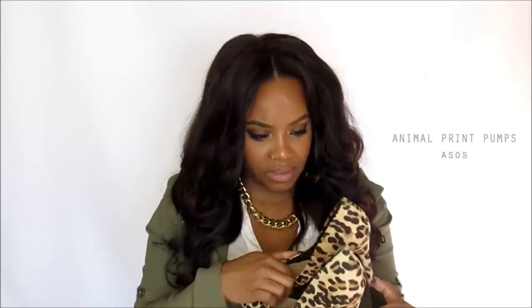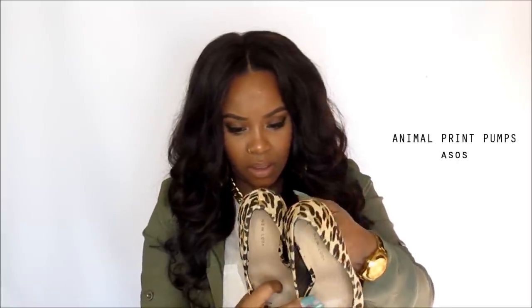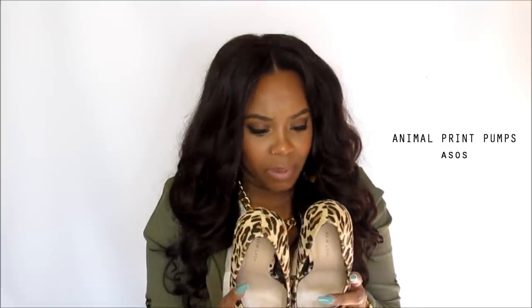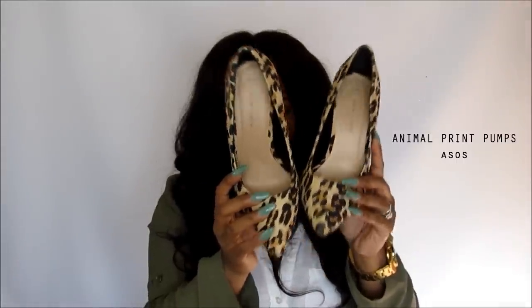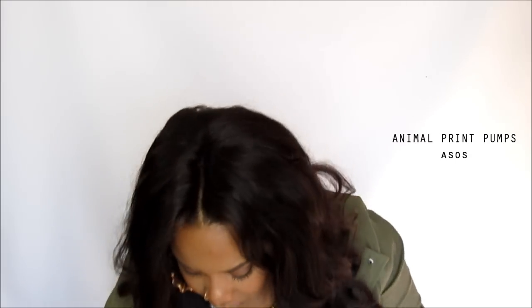I think I got these from Just Fab. Did I? Oh no, Forever 21, I think. Or no, ASOS. Oh man, I don't remember. I think I may have gotten these from ASOS because the size on the back looks kind of weird. So yeah, I think I may have gotten these from ASOS or Forever 21. Very simple pumps to wear with my jeans.